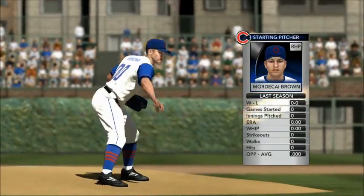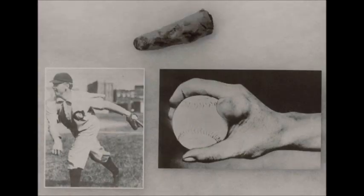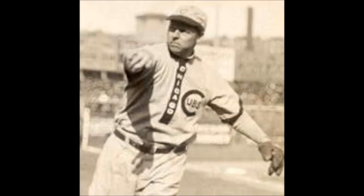Starting pitcher for the Cubs, here he is. Nicknamed Three Finger because he lost part of his index finger in a farm machinery accident, Mordecai Brown was one of the best pitchers of the 1900s, winning 239 career games.